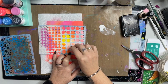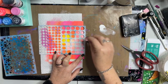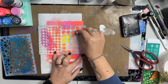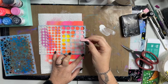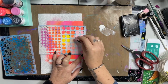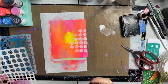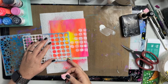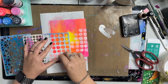Now, it's really important when you're stenciling something onto your page that, if you are able to, you build up your colour. So if I go in heavy, and you can see that I'm pulling the paint aside here just to get a nice little coat, what's happening is I'm building up my colour. And then I'm getting some really nice bold dots here. Do some down here, and I am going to be stamping over the top of this.